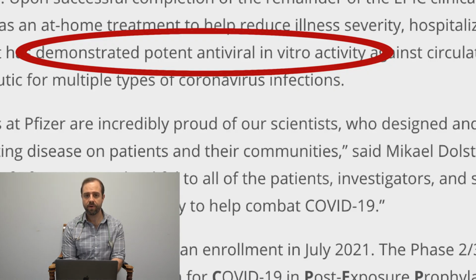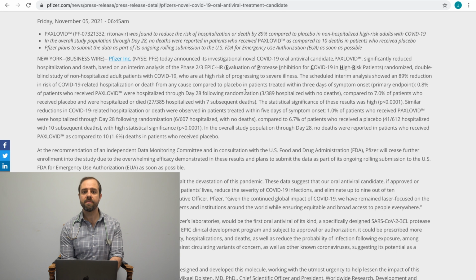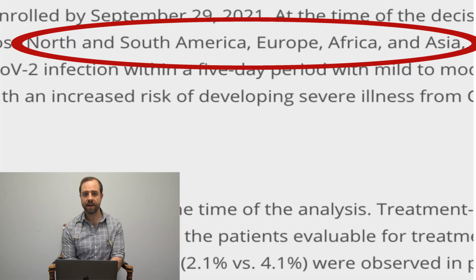PAXLOVID demonstrated potent antiviral in vitro activity against circulating variants of concern, which is good. That just means in the lab on a petri dish or in a test tube, the drug was effective against the virus. That doesn't mean much though. We really need to see how this works against multiple variants in the human body, not just in the lab or in a petri dish. I'm sure you all know that. Now let's move on down here real quick.